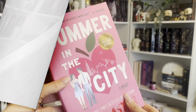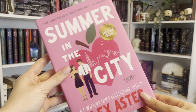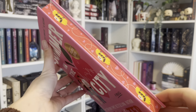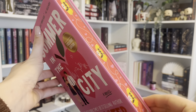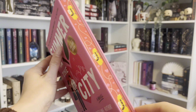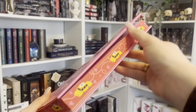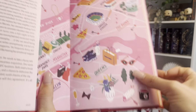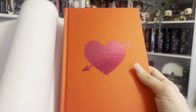I love it. Next up is my Barnes & Noble exclusive collector's edition of Summer in the City by Alex Astor. And this is the one that you got when you go to her signing event. And as you saw in my first video, if you watched it, I did go to her event. So this is the one that you get with the sprayed edges. And of course, Alex signed it for me. And here's the map. I can't get over this map. Look at this.